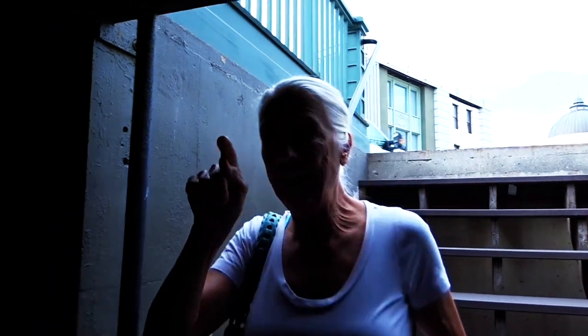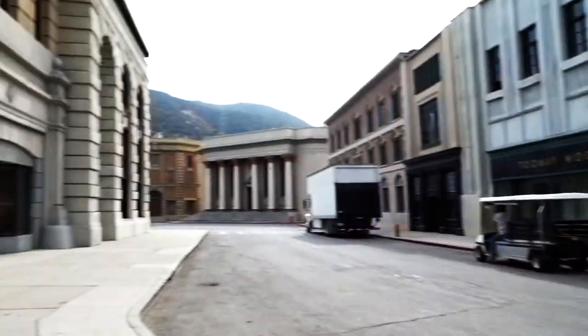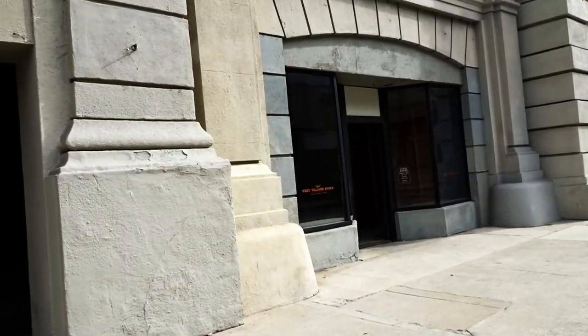Well, there's really no place to go. If there's a subway down here, I'm not gonna find it. I think it's right there. It's in that hole? That's a real car, not a prop. The rest of it, all props. All fake.